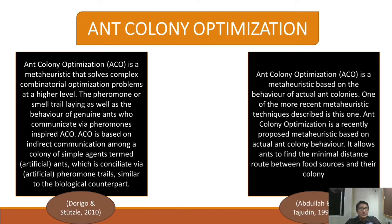Ant colony optimization is a meta-heuristic that solves complex combinatorial optimization problems at a higher level. The pheromone or smell trailing, as well as the behavior of genuine ants who communicate via pheromones, inspired ACO. ACO is based on indirect communication among a colony of simple agents termed artificial ants, which is mediated via artificial pheromone trails, similar to the biological counterpart. So this is an ACO definition based on a paper published by Dorigo and Stutzle in 2010.